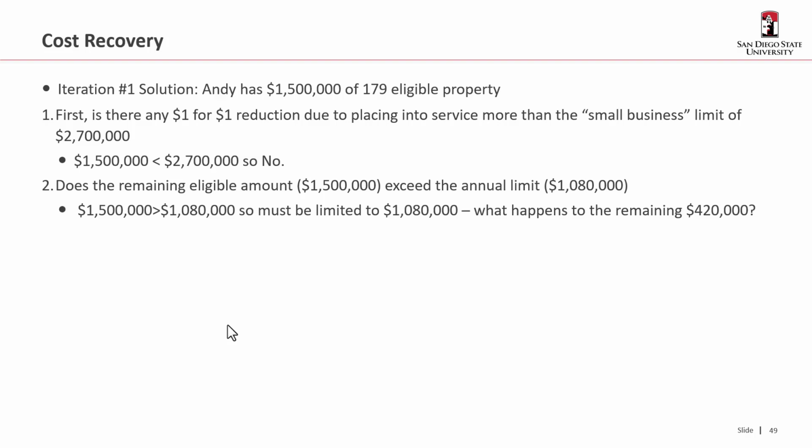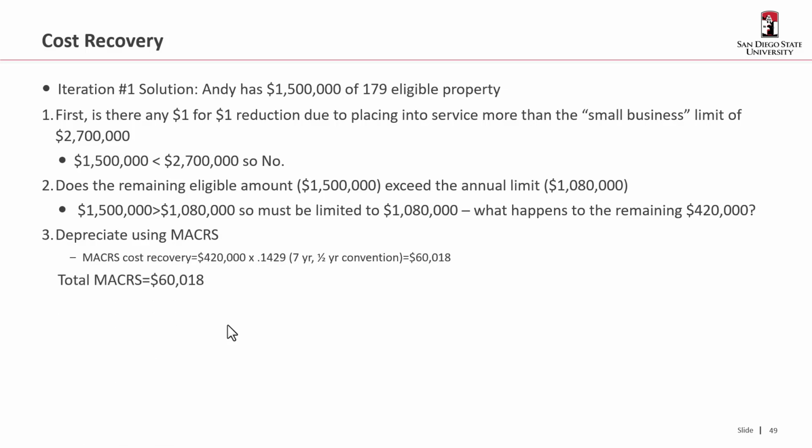Well, the rules say, conveniently, you just use depreciation, regular MACRS depreciation. So he would go to the table for the 420,000. He'd say, oh, year 1, 7-year property, half-year convention, 0.1429. He's got depreciation of $60,018. So his total MACRS depreciation is $60,018.